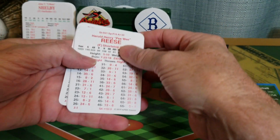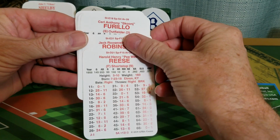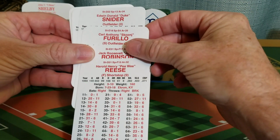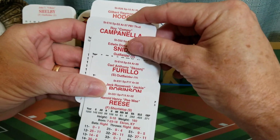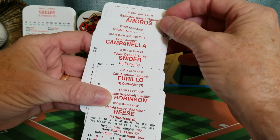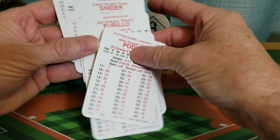For the Brooklyn Dodgers, Pee Wee Reese is at shortstop. Jackie Robinson is at third base. Carl Furillo in right field. Batting fourth would be the center fielder, Duke Snider. Batting fifth would be the catcher, Campy Campanella. Hitting sixth is the first baseman, Gil Hodges. Batting seventh is the left fielder, Sandy Amoros. Junior Gilliam will be at second base. And Johnny Podres is today's pitcher.